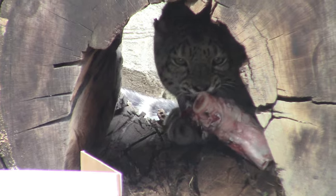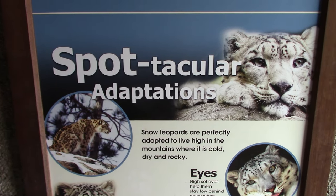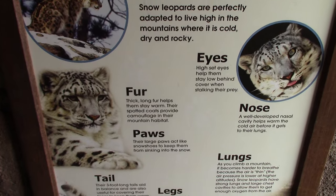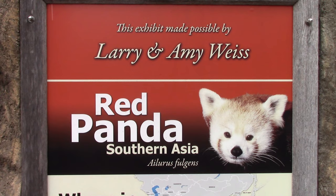Oh, is it? So this is a new one. Got spectacular adaptations. You can take your time. We're not in a rush. But no, it's my favorite. Watching you. It scared us. All right, we got red panda.